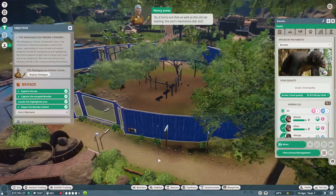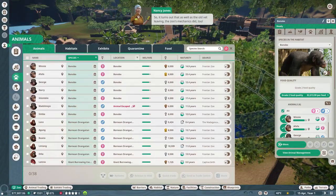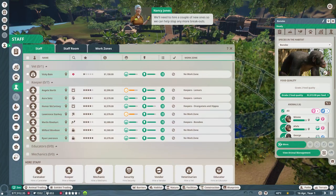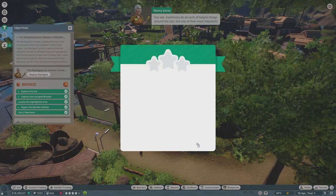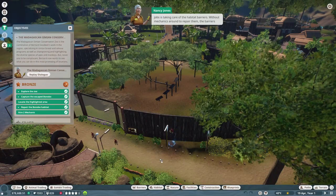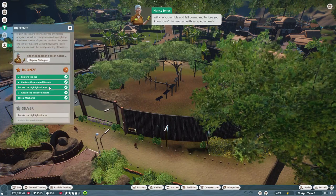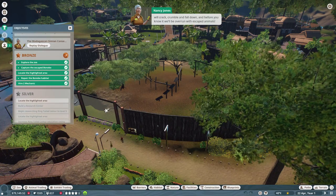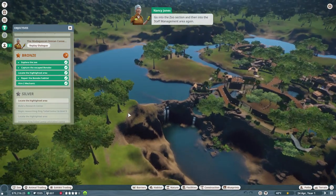So, it turns out that as well as the old vet leaving, the zoo's mechanics did too. We'll need to hire a couple of new ones so we can help stop any more breakouts. You see, mechanics do all sorts of helpful things around the zoo, but one of their most important jobs is taking care of the habitat barriers. Without mechanics around to repair them, the barriers will crack, crumble, and fall down. And before you know it, we'll be overrun with escaped animals. Go into the zoo section and then into the staff management area again.